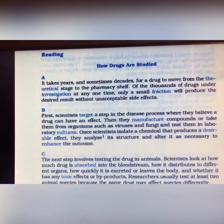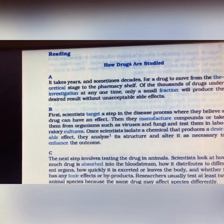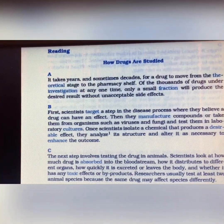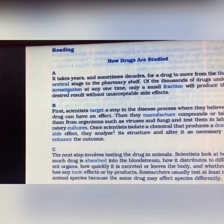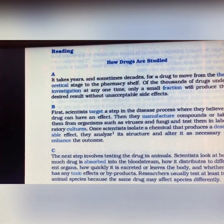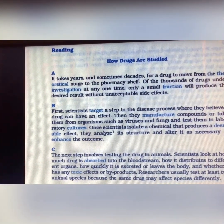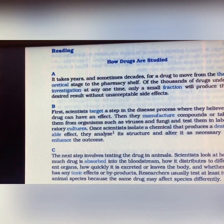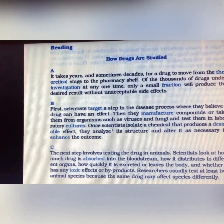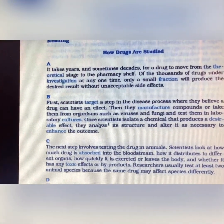So first of all, doctors, investigators, some researchers have a theory, and then they try to put this theory into practice, and it takes long time before the drug goes to the pharmacy shelf. And of thousands of drugs, there can be thousands of drugs under the investigation, but only a small fraction, only few of them, only a small part will produce the desired effect without unacceptable side effects. You know that the drugs can also have side effects, and those drugs which have unacceptable side effects, of course they will not go to the pharmacy shelf.